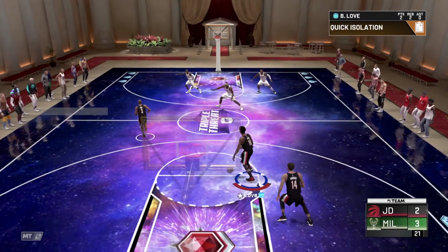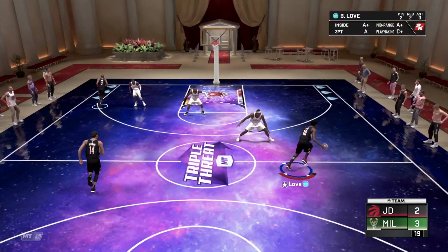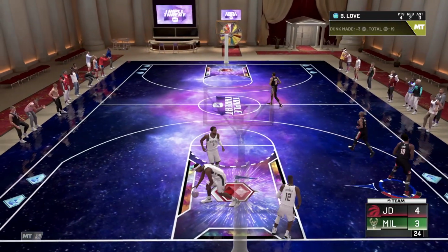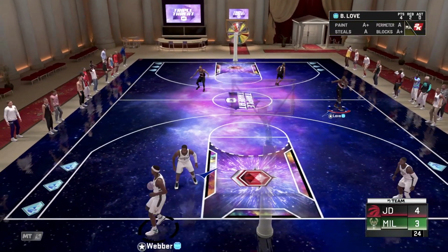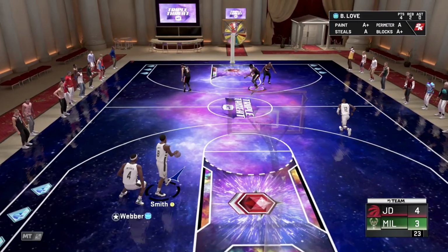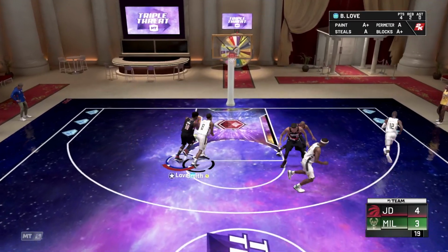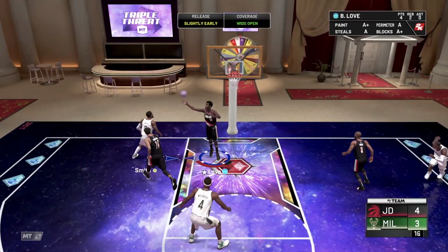Right, anyway, so quick isolation, do a crossover, it'll be really, really slow, but you'll be able to just turbo right around the outside and go straight to the rim and throw it down. So that's what I've been doing with Bob Love for the last 3 games. I believe that's how many I had to play, just to make sure he got up to his 50 game requirement, or get to 49, so we could play this one game and get him done for the video.